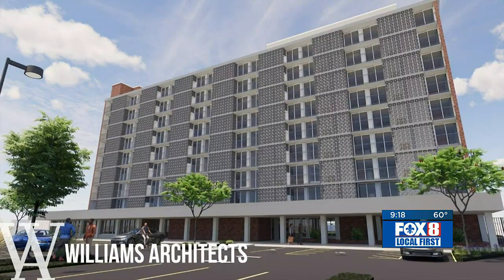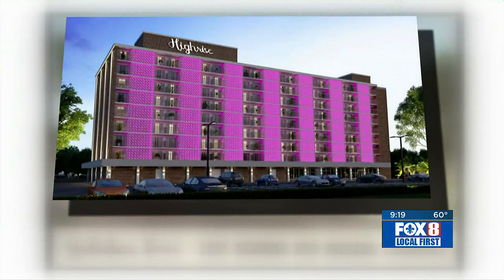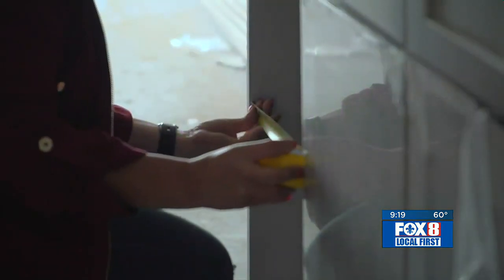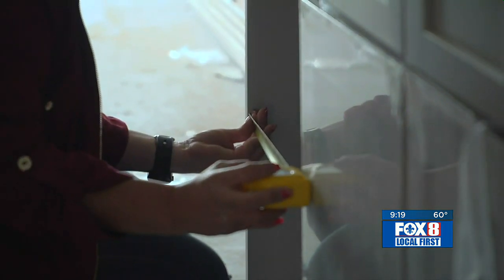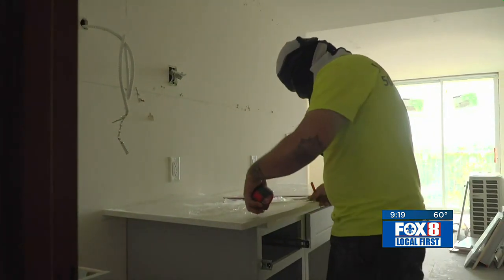I think once the paint goes up and once the lighting, we're going to have lighting on the inside, in the balconies, kind of like the Superdome. I think once people see that, it's going to be really cool. He's in the home stretch now, and it's a race to the finish line because with tax credits involved, Gardner says he must meet deadlines.